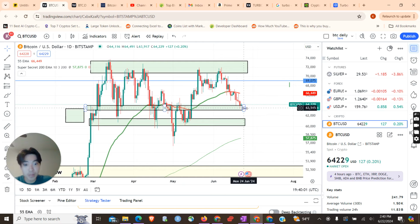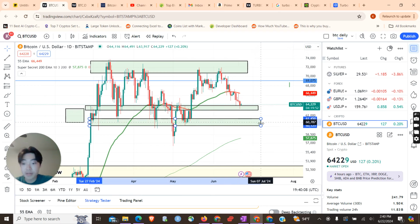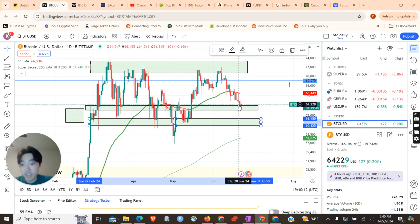And right now we are at a pivotal point, right? We're at this very important consolidation zone. This is going to determine what's going to happen in the next couple of weeks. If your altcoins go down, if your altcoins go up, Bitcoin is going to determine that.